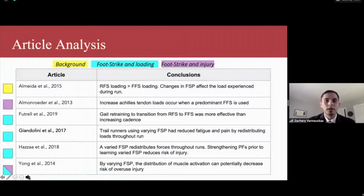4 cohort studies, 1 intervention study, and 1 systematic review with meta-analysis were used for a final clinical decision. Almeida et al.'s systematic review clarified significant differences in loading and biomechanics between each strike pattern, such as greater total ground reaction forces in rear foot strike, whereas forefoot strike causes an isolated increase in Achilles tendon and plantar flexor loading, also supported by Allman, Roeder, and Young.